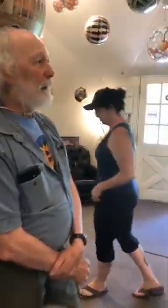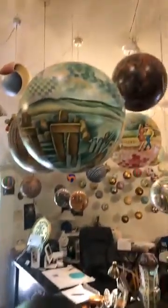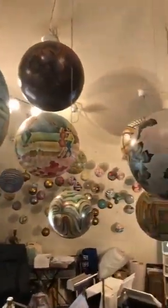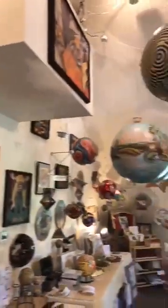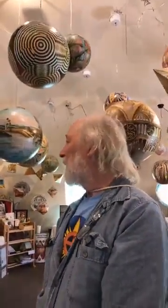Okay, all right. Well, the interior here, of course, quite a few years. I think we're coming up on 25 years of having this gallery. And in fact, I think this is maybe the 25th year of gallery time. We built it just to put the spheres in. 25 years.